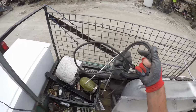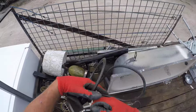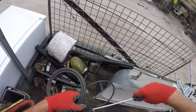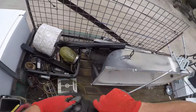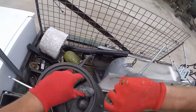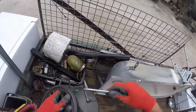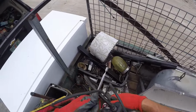What kind of plugs we got here? This is all coax. These are probably brass though. But they're like the antennas from the cars. Huh, it doesn't twist off. Come on, baby. Alright, we'll just do it like that then, I guess.